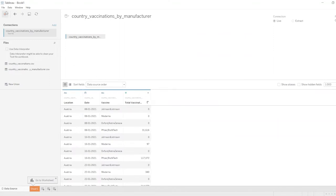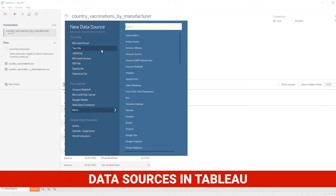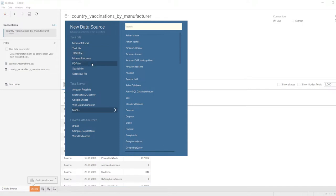But before I analyze, I would also like to show you how many data sources there are in Tableau. So we have file type data sources, like Excel, text file, .csv, JSON files, Microsoft Access files, PDF files, and other formats as well. Then we have server level data sources, which include a lot of databases, including Amazon Redshift, Azure SQL Data Warehouse, Google Analytics, Google BigQuery, MariaDB, Microsoft SQL Server, MongoDB, Oracle databases, PostgreSQL databases, SAP HANA databases, Snowflake, Splunk, and even other ODBC databases.